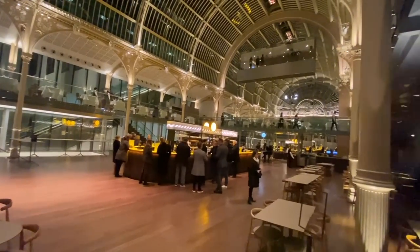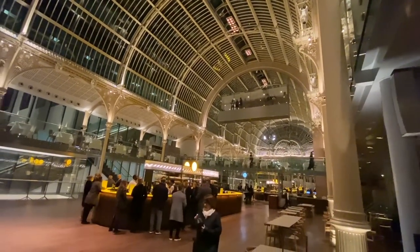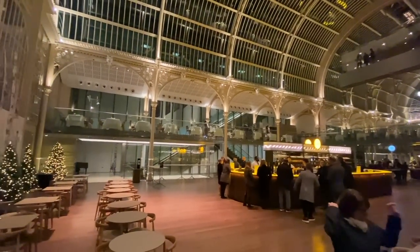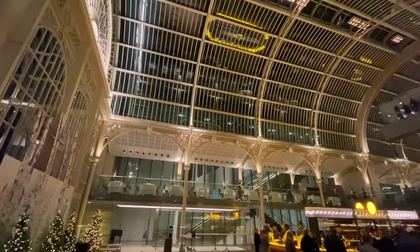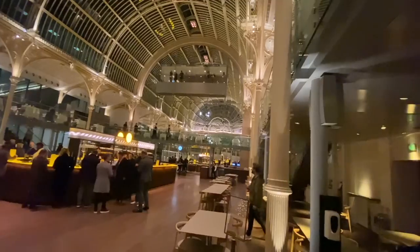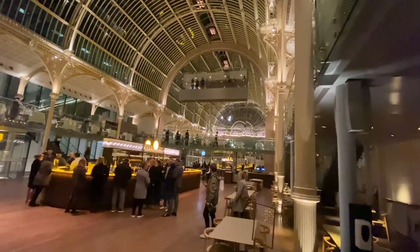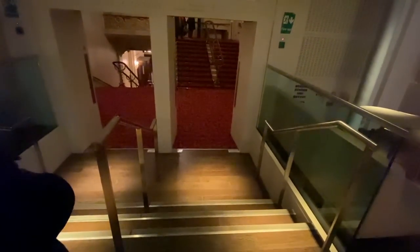Amazing. And is this open to the public? Absolutely. Anyone can come up here for a nice glass of champagne and peace and quiet from the mania of Covent Garden, as long as there's no private event booked. That's amazing. So that's the Hamlyn Hall, folks. This is another one to put on your bucket list when you come to London.